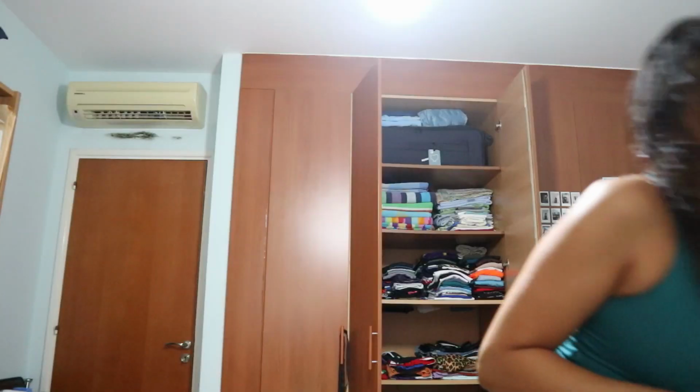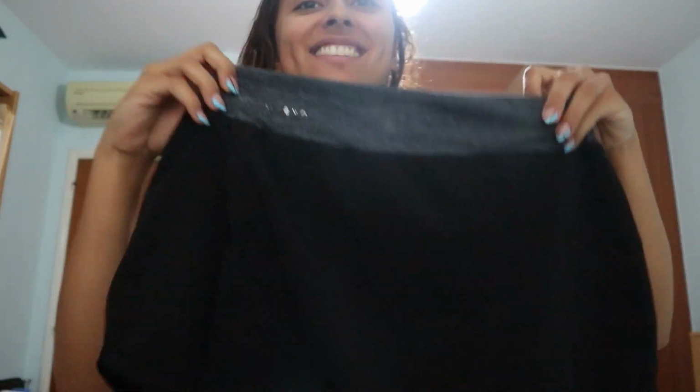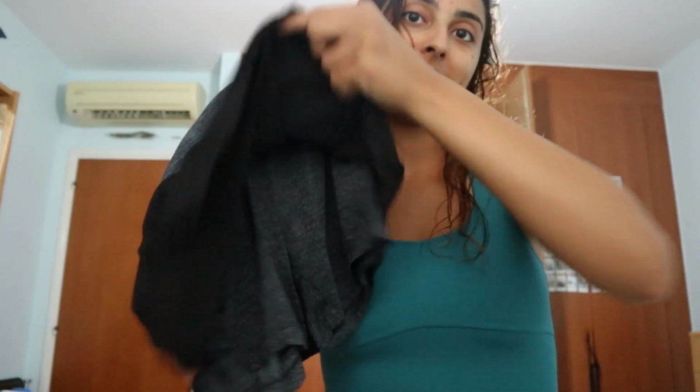I'm either gonna wear shorts underneath, or I was never a big skirts girl in the past, now it's changed, but that was only until I found skorts. I don't know which one.